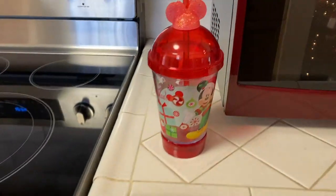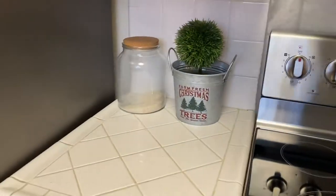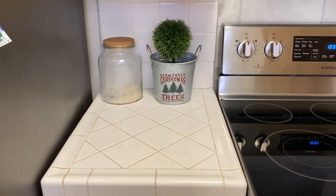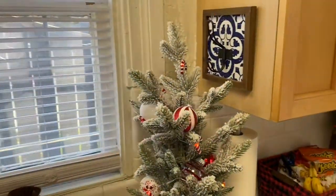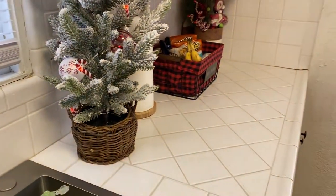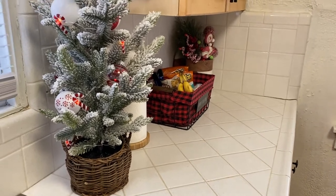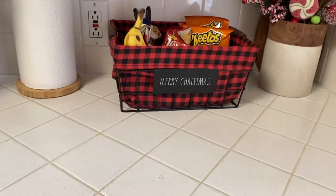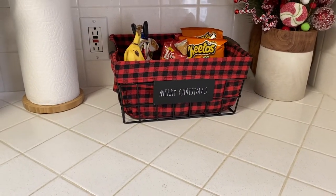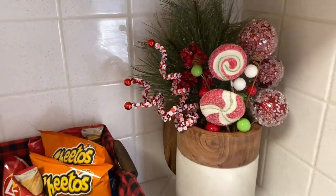My little Disney cuppy, how cute, and it lights up. I had one for Halloween as well. And then I have this little plant that I keep out all year long, but I just put it in this little tin to make it festive because I still wanted to have a little plant right there. And then I have this little Christmas tree. This tree I got last year at Target, and this year I brought it back out and I just decorated with red, white, candy canes. And then my mom found me this cute Ray Dunn basket at Marshall's this year. I love it. And then more of these little candy canes that you'll see throughout the house.